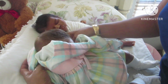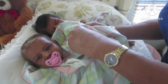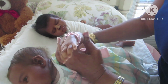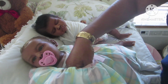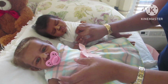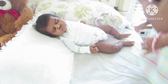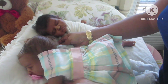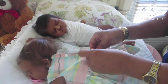Yeah, so this is my twins, guys, Rarity and Raritan. Her name is Rarity Emerald because of her green eyes. I named her Emerald. And Raritan, his middle name is Jordan. So let me just turn Rarity around so I can just button her dress.